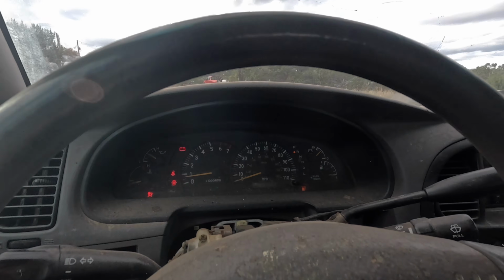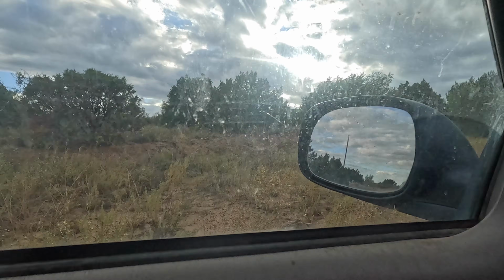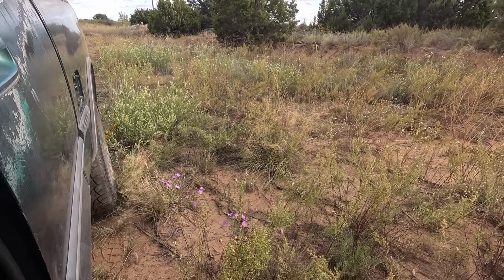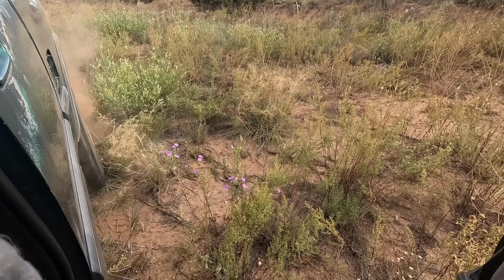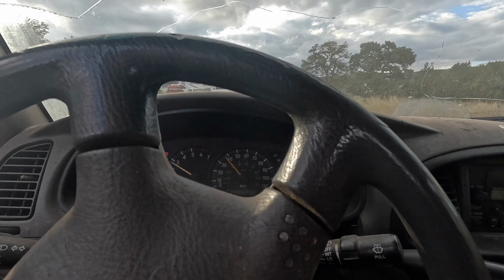All right, will you come out of four-wheel drive for me? There we go. Now let's see what it does for burnouts. The LSD works! What? I'm stoked. This thing went from a truck that was destined to go to the scrapyard to a running, driving rig that I could register and hit the streets with.